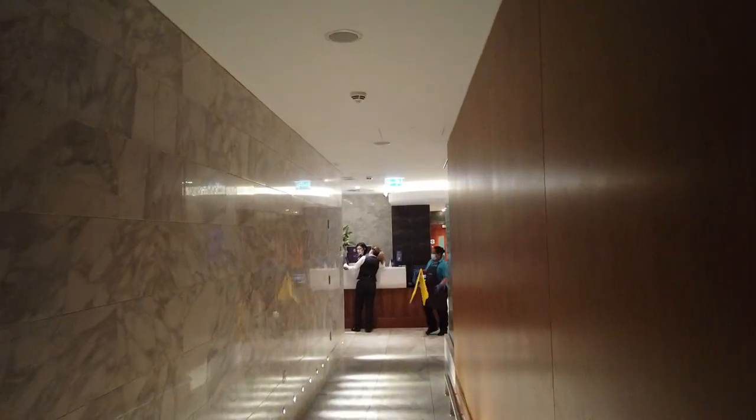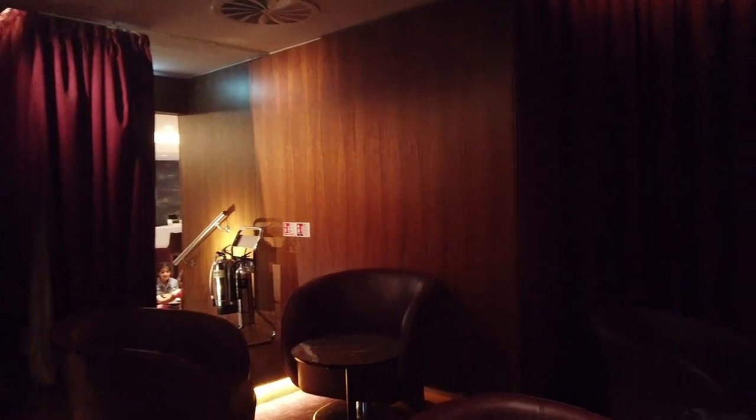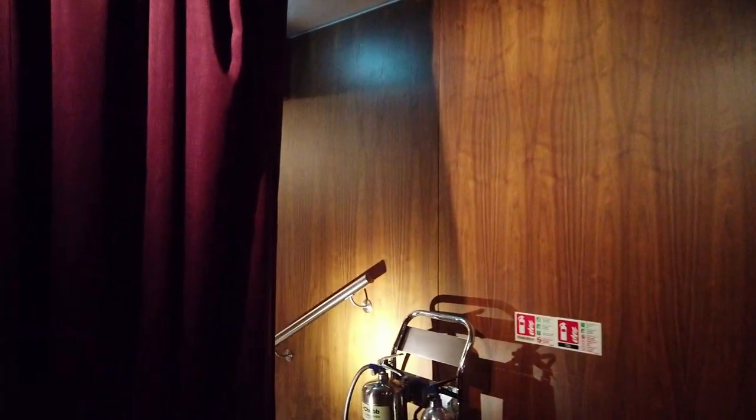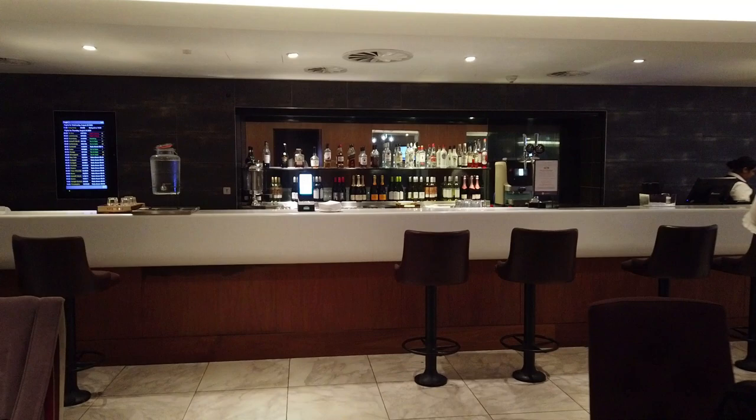Everyone is in here. Morning. Oh, wow. That looks cool. There's so many different little rooms and all. So this is literally a movie cinema, like a little cinema. Then we come back out the little cinema to the main bar.